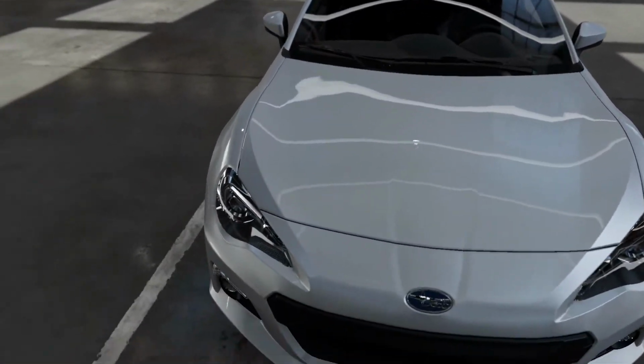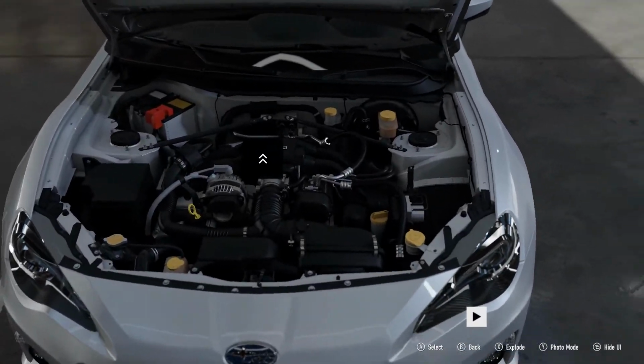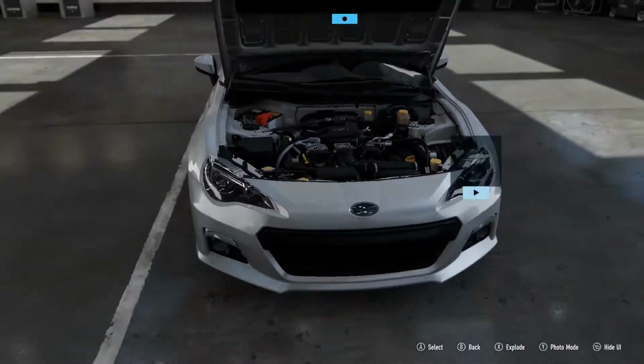All right. Under the hood, the 2-liter boxer engine was mated to a standard 6-speed manual, with an automatic with paddle shifters behind as an option. Unlike most of the Subaru range, the BRZ was offered exclusively with rear-wheel drive. That's it.